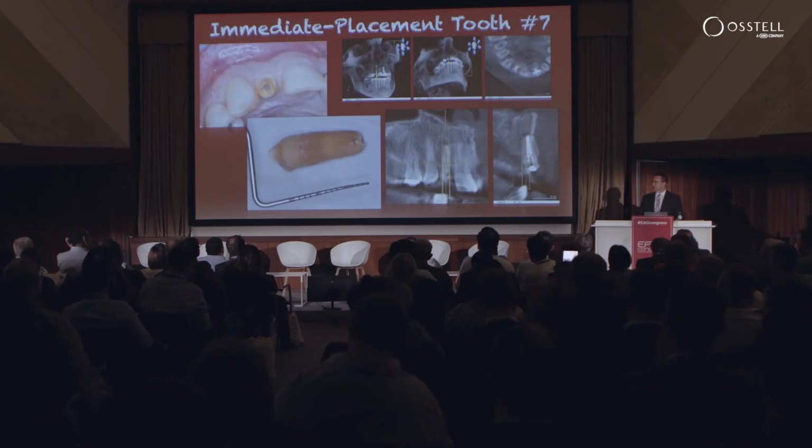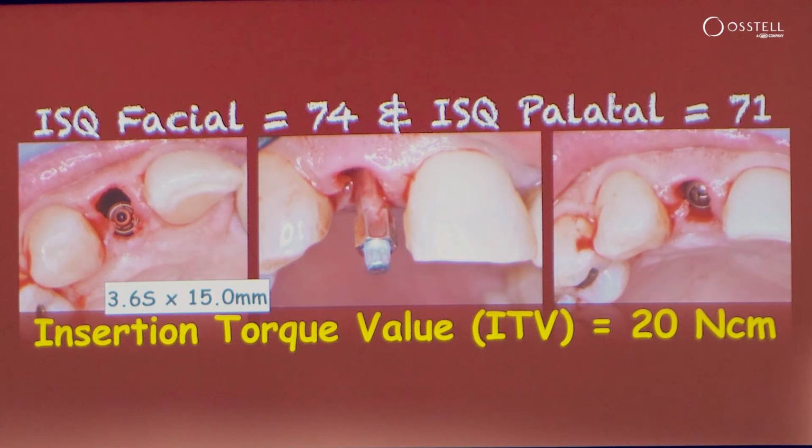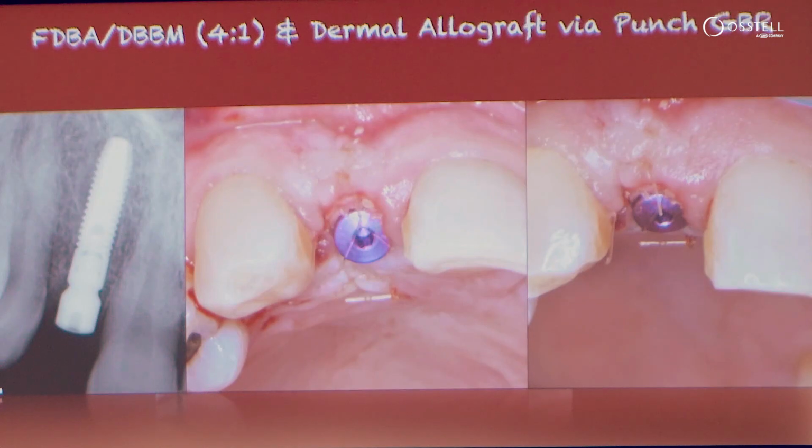And so this is an example of one of the patients in the study where insertion torque was only 20 Newton centimeters, but the ISQ values were very high. On any chart that you will find, ISQ values of 74 and 71 would be considered favorable in terms of anticipating, one, integration, and two, if we were going to temporize the implant. Now, this patient opted not to have a temporary and wore a removable appliance, but this was interesting to show that what would be considered possibly a low insertion torque did not correlate with a very favorable ISQ value.